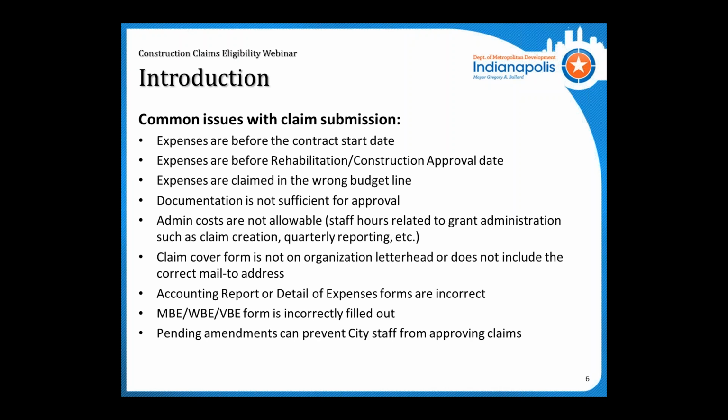Sometimes the accounting report or detail of expenses forms are incorrect. Sometimes the math is wrong, or there have been budget updates. We need those to reflect the actual budget in the contract. The MBE, WBE, VB verification forms have sometimes been incorrectly filled out. This helps us with our reporting both to the city and to HUD, so we need those filled out correctly.